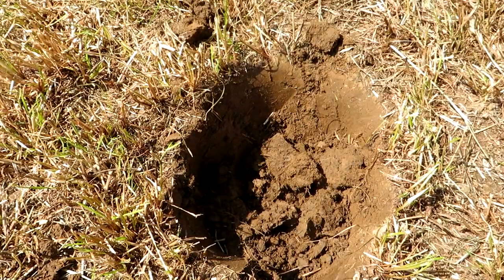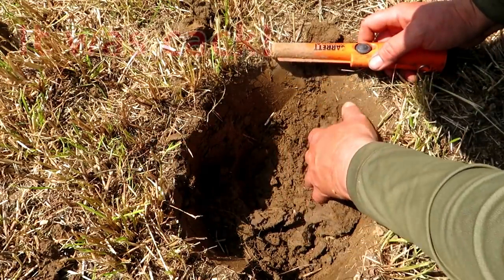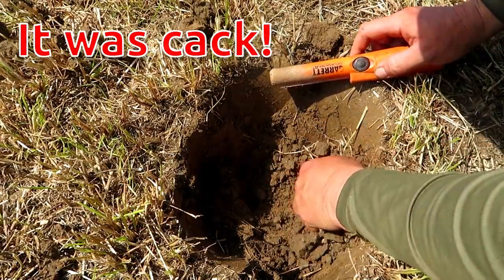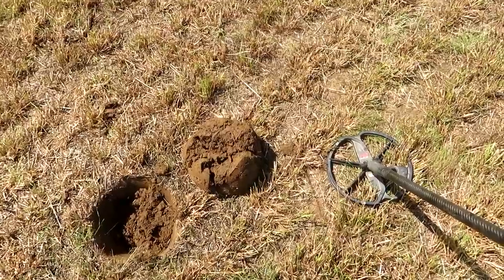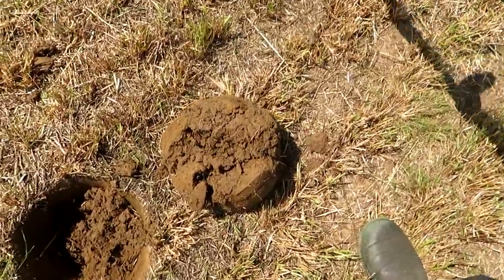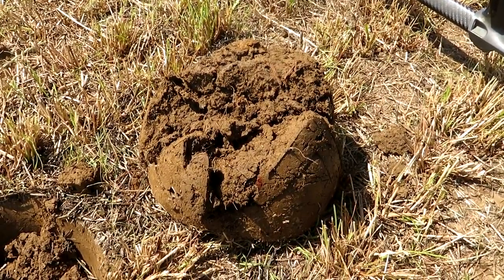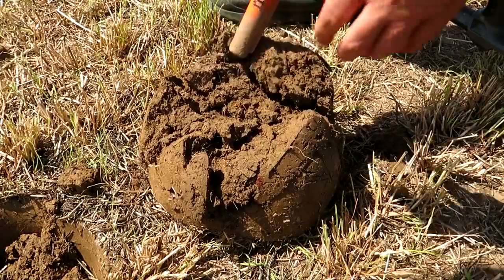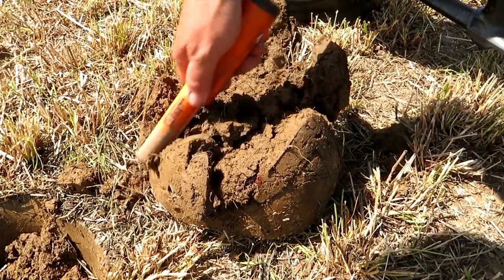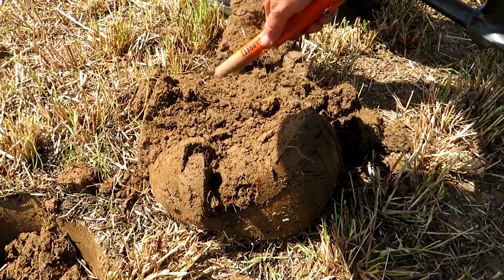Right, where's this hammy? I've had a couple of bullets from here, prefer not to have another one. Oh, I got a banging signal in here. Could be a hammered coin. Could be a coin of some description. It's nice and high. It's around about where the hammers hit. Might have to put a new battery in this pointer. I think it's on its last legs.